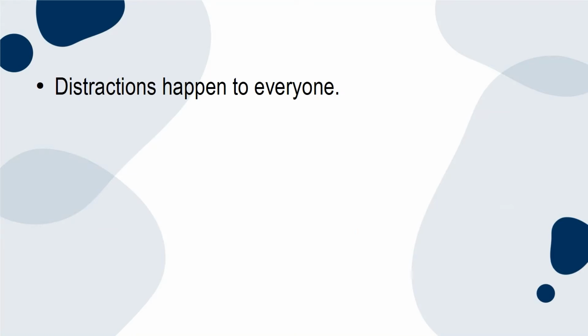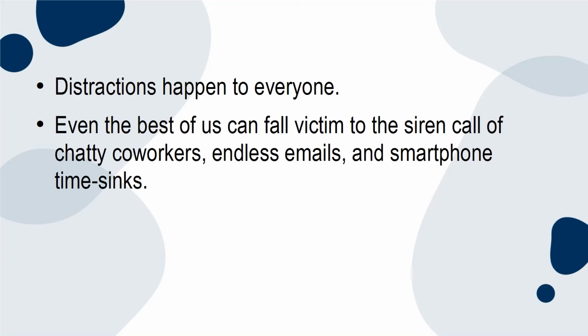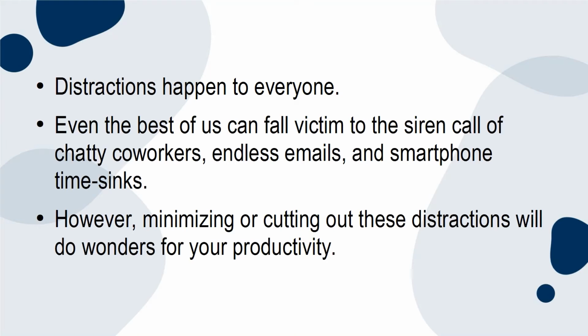Distractions happen to everyone. Even the best of us can fall victim to the siren call of chatty co-workers, endless emails and smartphone time sinks. However, minimizing or cutting out these distractions will do wonders for your productivity.